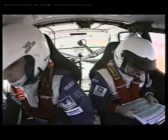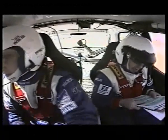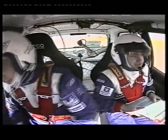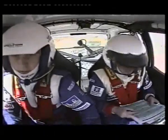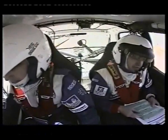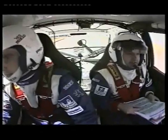Keep 3 right minus. Keep left for 90 left. Speed straight over 90 left. Down the bottom, keep right for 90 left.